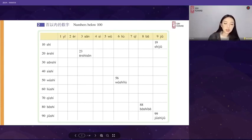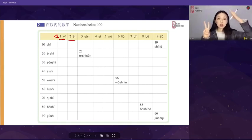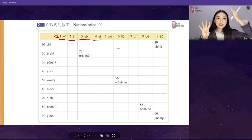So in Chinese, numbers are really easy as soon as you know how to read 1 to 10. So now let's read it after me, from 1 to 10. First one, 一, 一. Next one is 二, 2. Next one, 3, 三. Next one, 4, 四. Next one, 5, 五, it's a third tone, 五.